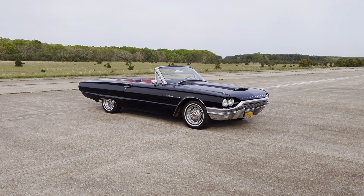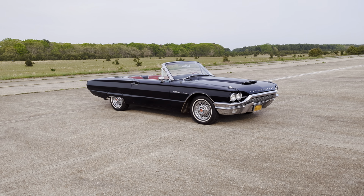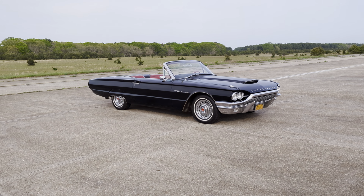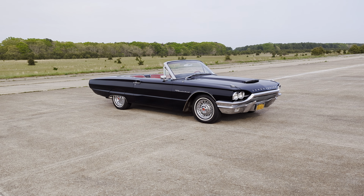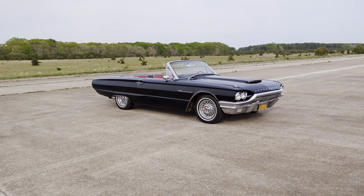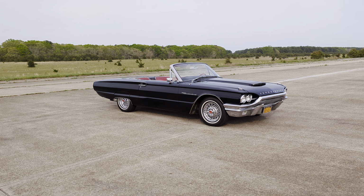Good, thank you. Yeah, what a pretty car. It's a gorgeous car. Black with the red interior. The black and red is what I like the most about it. Me too. The colors are phenomenal. Sitting on Kelsey Hayes. Took you a while to get those, I bet. It did. I replaced all four rims. Yeah. Four new tires. Great.